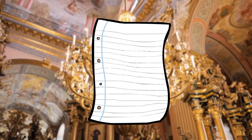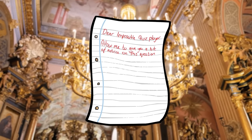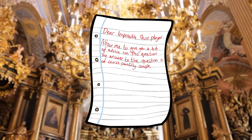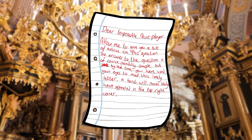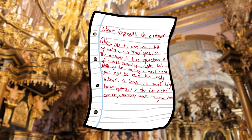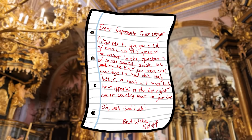Question 91. Dear Impossible Quiz Player, allow me to give you a bit of advice on this question. The answer to this question is, of course, painfully simple, but by the time you have used your eyes to read this lovely letter, a bomb will have most likely appeared in the top right corner, counting down to your doom. Oh, well, good luck. Best wishes, Splap. Now, that's how I wish reading it would have gone.